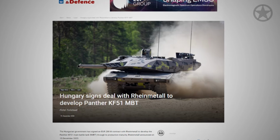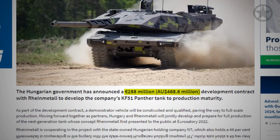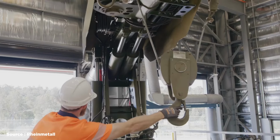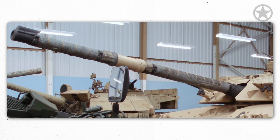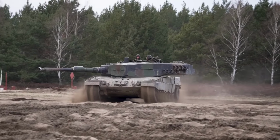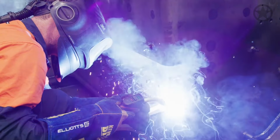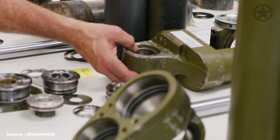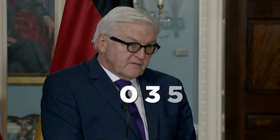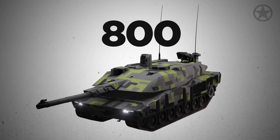This past fall, the Hungarian government inked a nearly 300 million euro deal with Rheinmetall to help finish building a working vehicle prototype. While the Hungarian models will have a 120mm gun, so its fleet of Leopards and Panthers can share the same ammunition, this is still a crucial first step in getting the idea off the drawing board and into the battlefield. Now, with a firmer partner to help finish building the tank, Germany hopes that by 2035, there will be at least 500 to 800 Panthers in service across Europe.